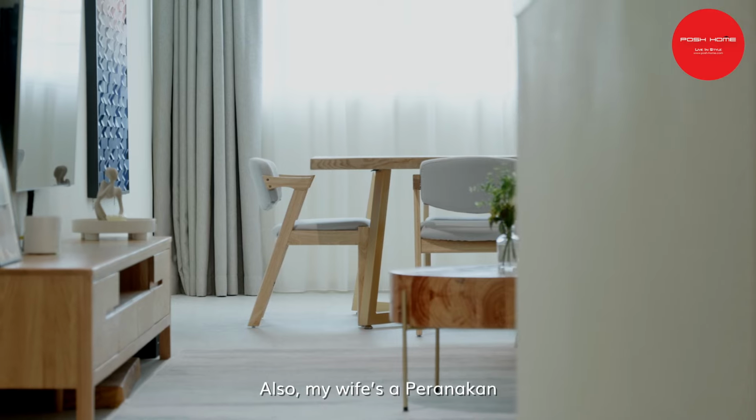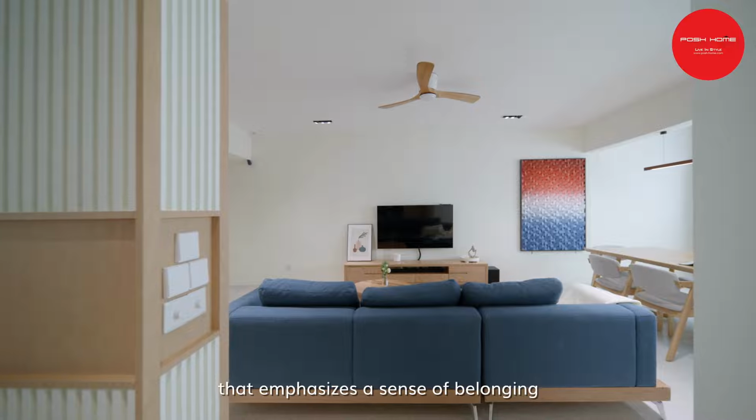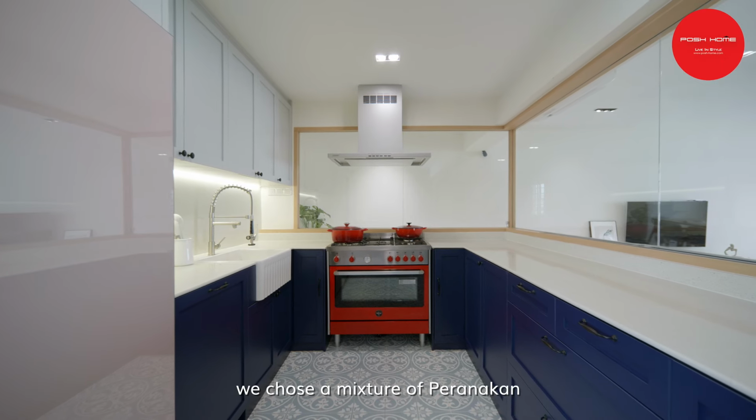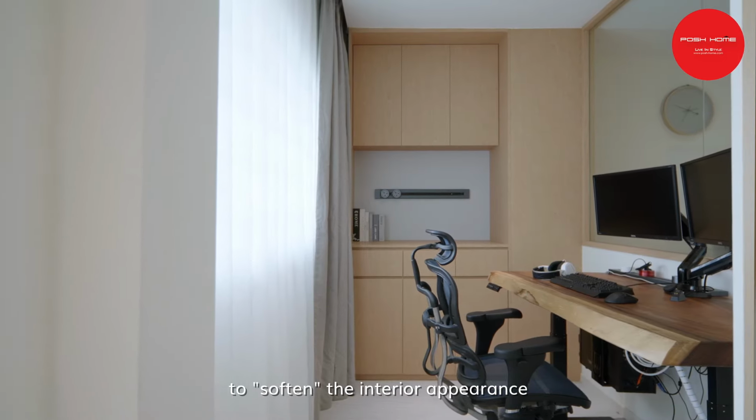Also, my wife's a Peranakan. We actually wanted a space that emphasized the sense of belonging, with the distinct personality we envisioned for the space. We chose a mixture of Peranakan and Victorian style to soften the interior experience.